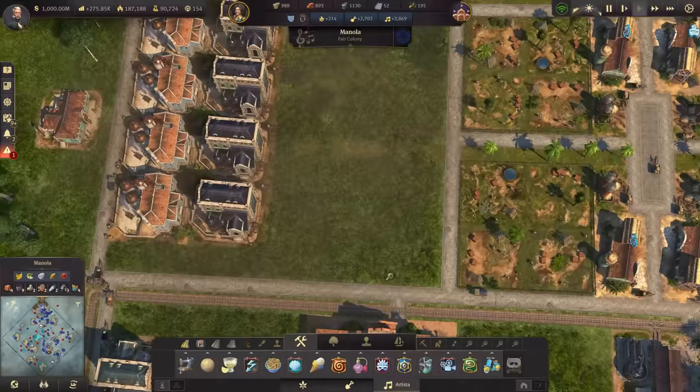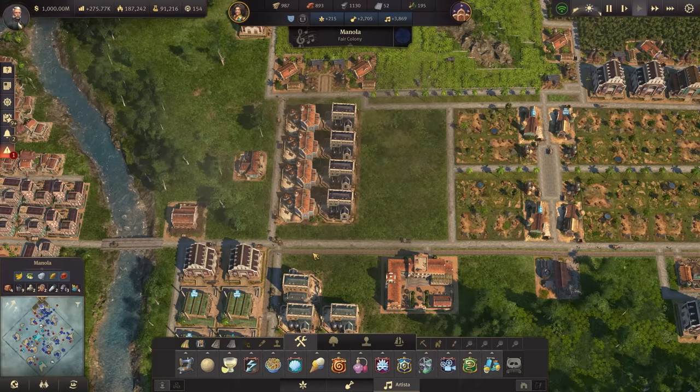Just realized there's still grass here that we have to get rid of. There we go. God bless the move tool. So nice to have that.